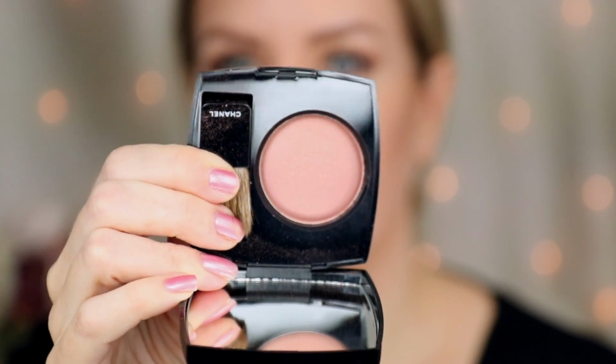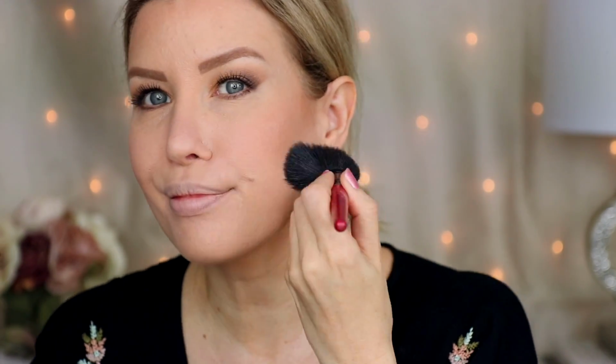For blush, I'm using the Joues Contraste in Jersey. And for my highlight, I am using the Le Teint du Lion in Or Rose. This is an illuminating powder.